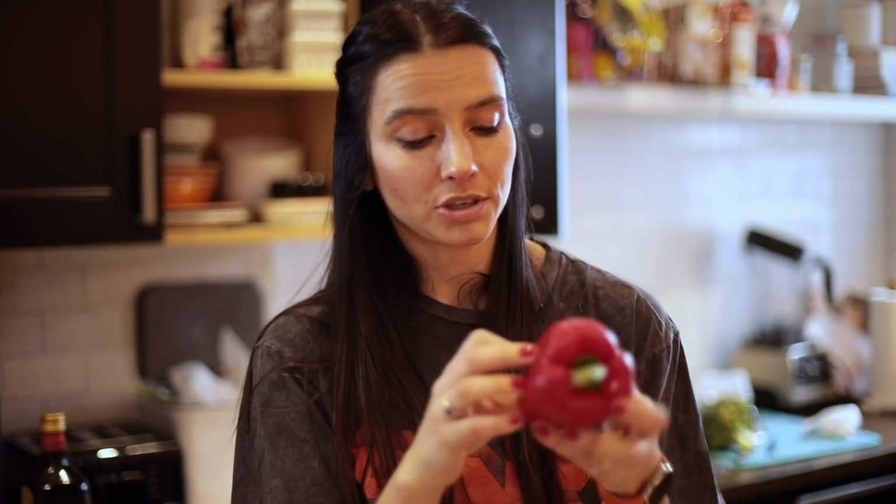So I'm going to show you a really quick way that I like to make it, which is with chicken. I'm actually going to use up this really hideous red pepper, which I wasn't going to show you, but now I'm going to show you. It's already wilting and kind of gross, but it'll be fine in a stir fry because it's going to wilt in the pan anyways. So let's go.